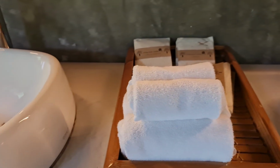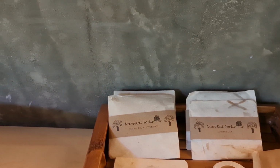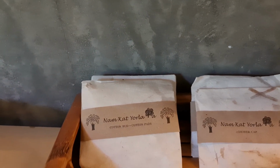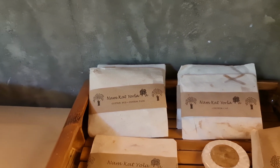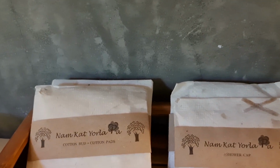Dad, I want to eat this so bad. So we have toilet clothes here. Dad, this picture is so good. I want to eat it. We have a chicken bag. Comb, toothbrush, and shower cap.